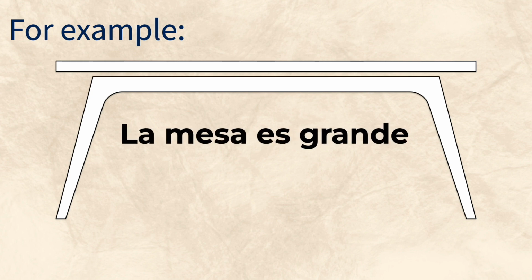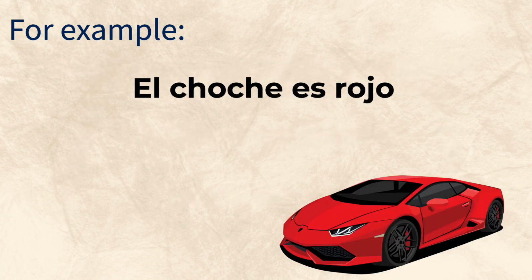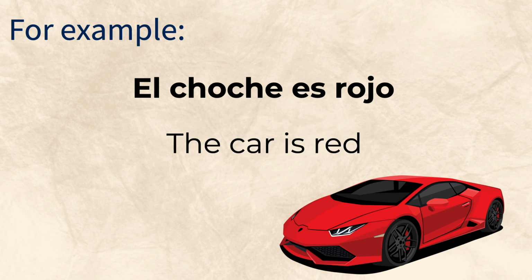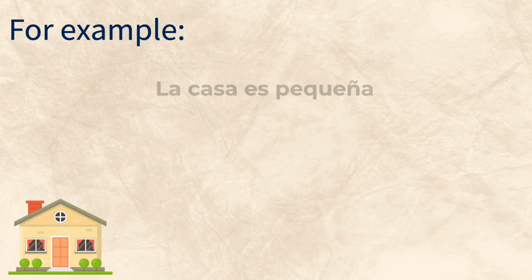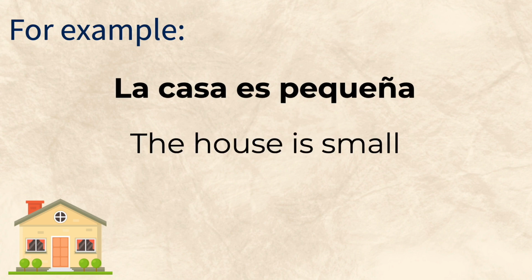La mesa es grande. The table is big. El coche es rojo. The car is red. La casa es pequeña. The house is small.